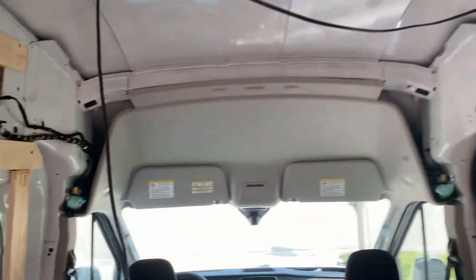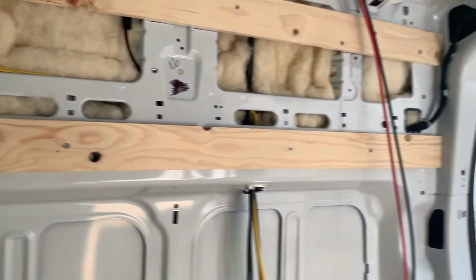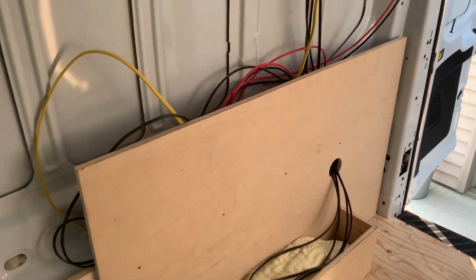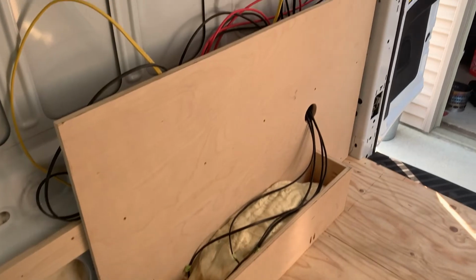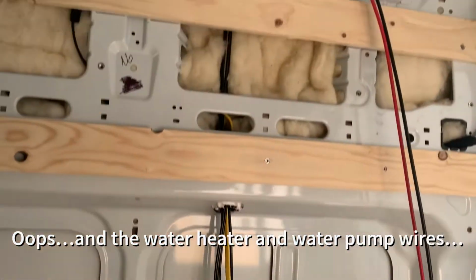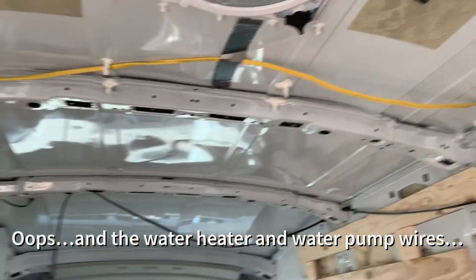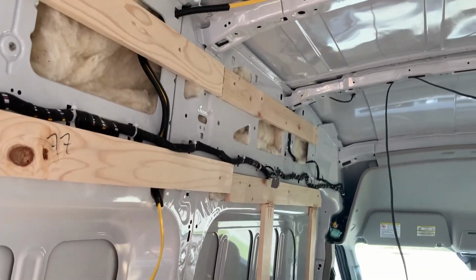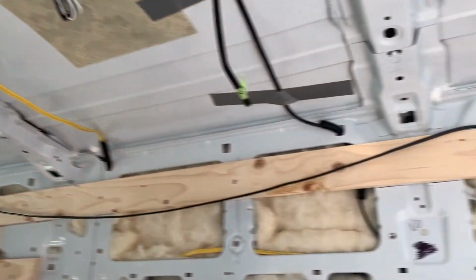And then I think that's pretty much it. The fans and the puck lights. And then, oh, and then the fridge. So that's pretty much it for our pre-wiring. We've got all that ready to go whenever we start the actual bulk of the electrical. But that's what they look like.